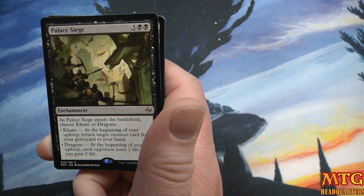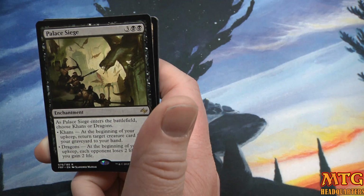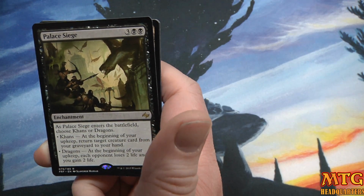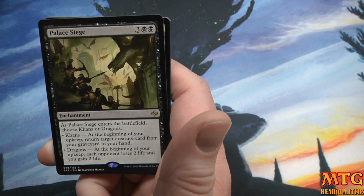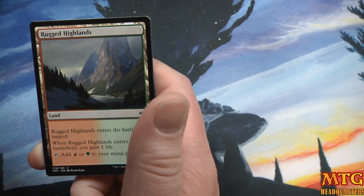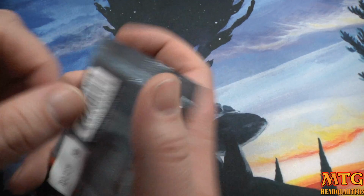5 mana enchantment. Either at the beginning of your upkeep, return target creature card from your graveyard to your hand. Stinks. You choose Dragons every time. Your opponent, at the beginning of each upkeep, loses 2 life and you gain 2 life. Very, very good. You can stall out on that card. Man, that pack was saucy.